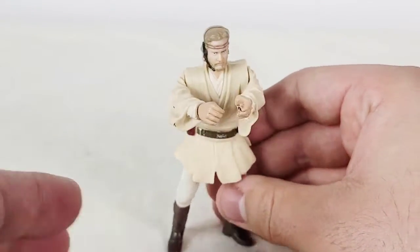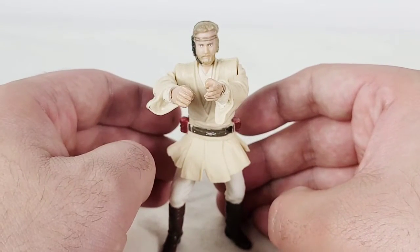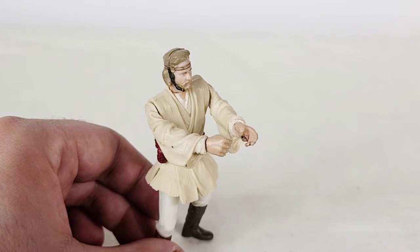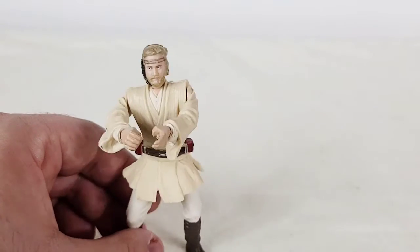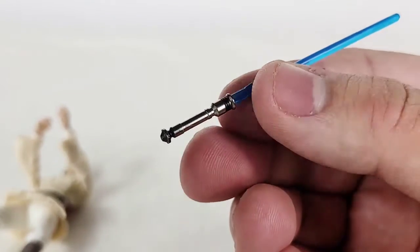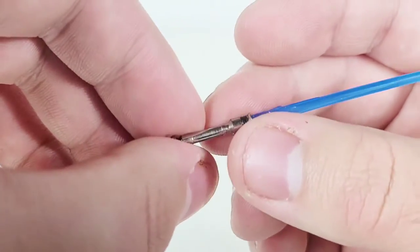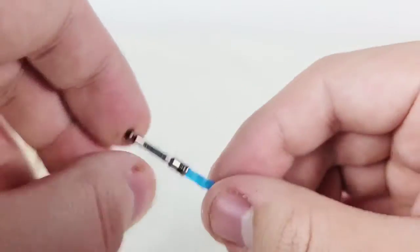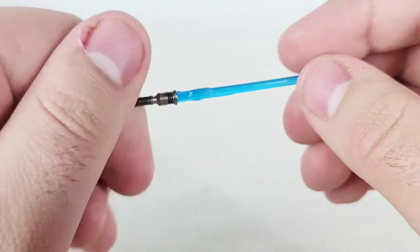Because as you saw earlier, it could stand on its own, but it's a little bit tricky. And sometimes on certain surfaces it tends to fall over. The figure is kind of in a fixed pose because it's one of those gimmicky figures. And it comes with this lightsaber, which is surprisingly made out of metal. It's made out of metal, kind of. Kind of felt a little cold when I touched it. It has a nicely sculpted lightsaber, which can be removed, by the way, like a lot of lightsaber accessories.